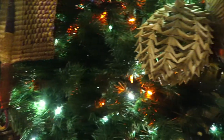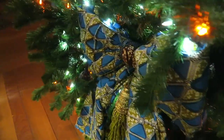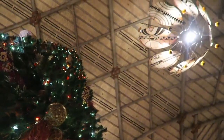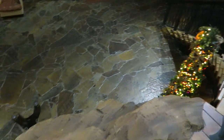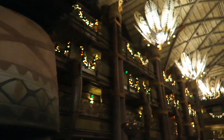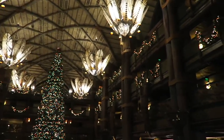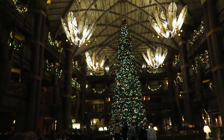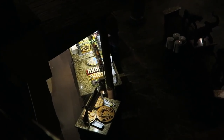Tree. Oh my gosh, this is beautiful. These bows. I am impressed. Some little trees over here, and all up there they have the lit up swags. I don't think we've ever been here at Christmas. Oh gosh.